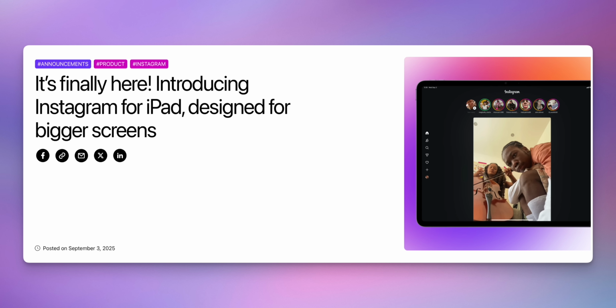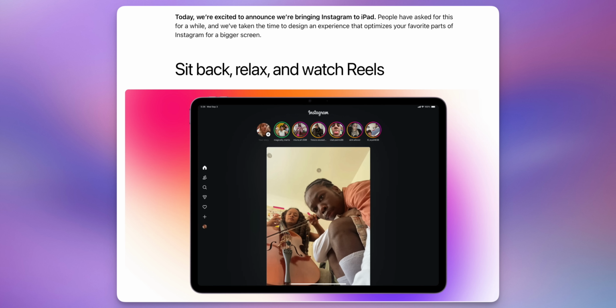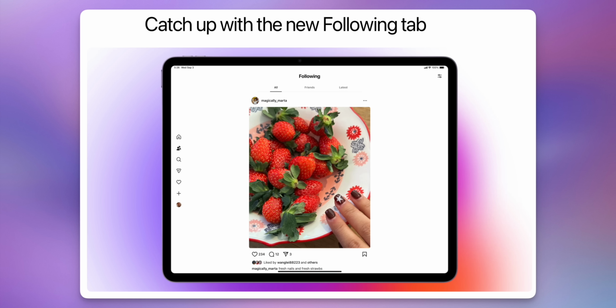Now also this week we did see a pretty big launch for the iPad because we finally got Instagram for iPad. Yes, Meta officially launched a brand new iPad application for Instagram. And some people don't love it because they don't think it looks great. And also it opens up to Reels by default, so you have to scroll through all the Reels. Some people don't like looking at Reels on Instagram, but this is a new application.